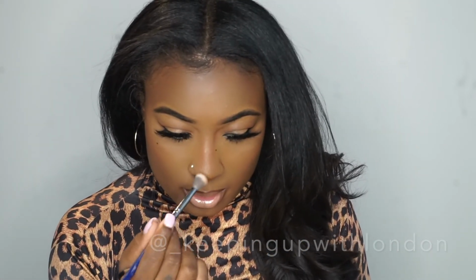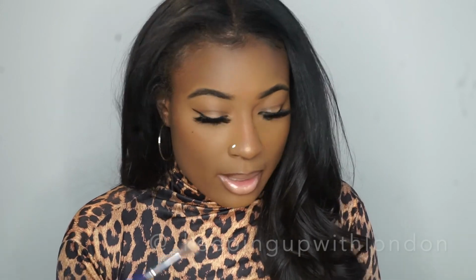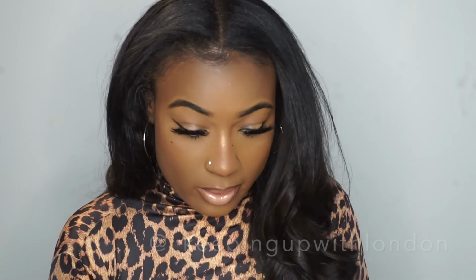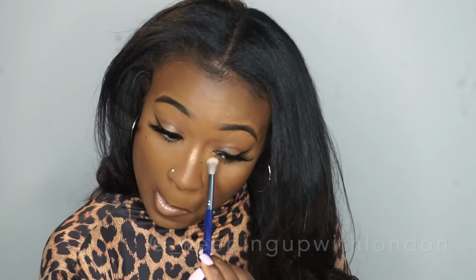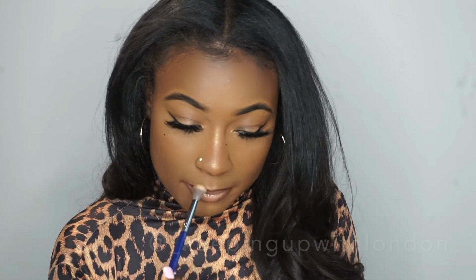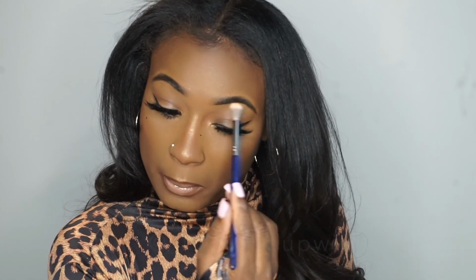And last but not least, because I definitely forgot to do this, is to highlight. And I'm using the Milani Baked Bronzer. It's called Bronze Splendor Baked Highlighter, not Baked Bronzer. I knew I was missing something. So I just like to add some pop of color. Then I'm gonna put some under my eyebrow. Can't go too wrong. So yeah, that is it.